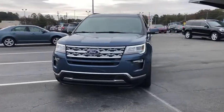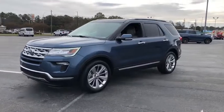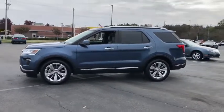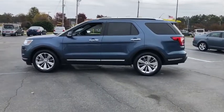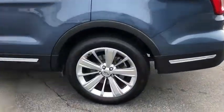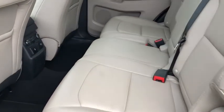Traction control, navigation system, power liftgate, power passenger seat, Bluetooth, leather-wrapped steering wheel, dual airbags, power steering, alloy wheels, four-wheel disc brakes, universal garage door opener, power windows, electronic stability control, fog lights, security system, compass, heated steering wheel, trip computer, rear window defroster. Wouldn't you look great in this vehicle?